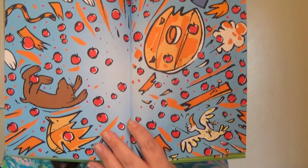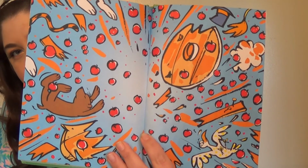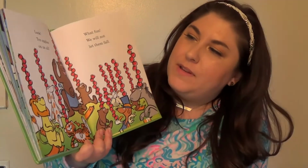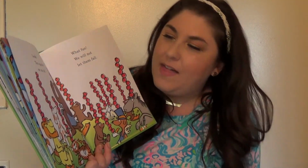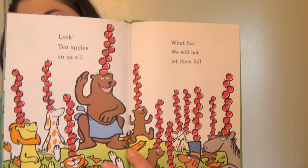And there they go, they all fell. Oh no. Look, 10 apples on us all. What fun, we will not let them fall. Now they're all working together to try and keep their apples on top.